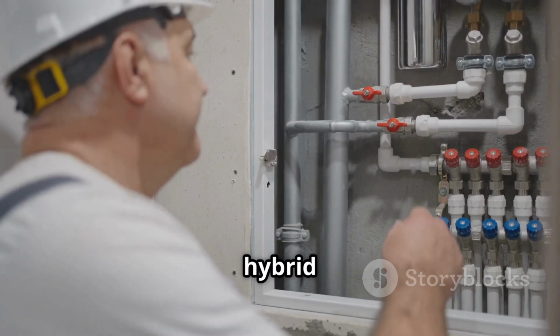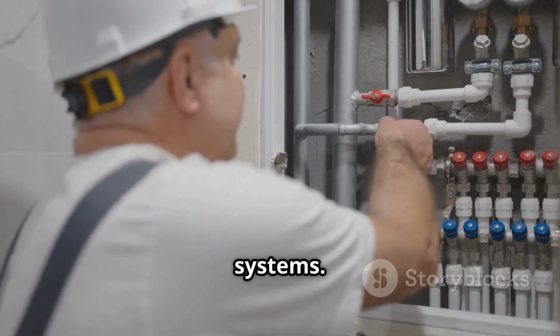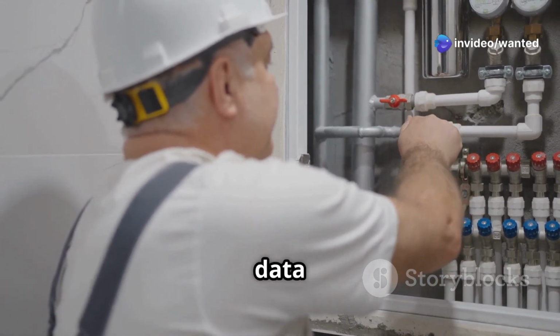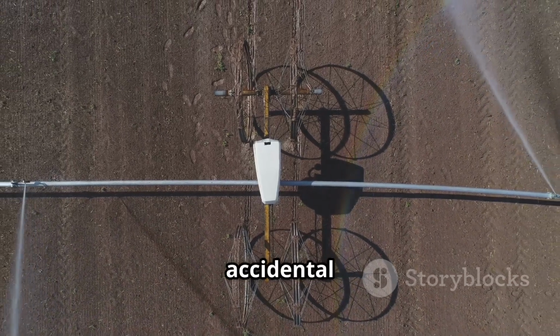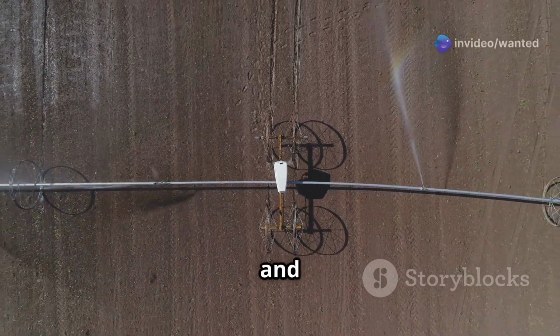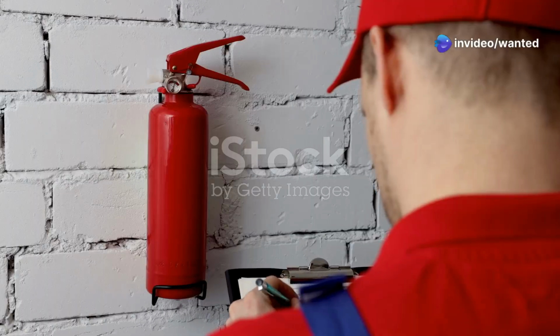Pre-action systems are a hybrid approach combining elements of both wet and dry pipe systems. They are often used in environments where accidental discharges could cause significant damage, such as data centers and museums. They offer an extra layer of protection against accidental discharges. The system requires a two-step process to activate, reducing the risk of false alarms and ensuring that water is only released when absolutely necessary.